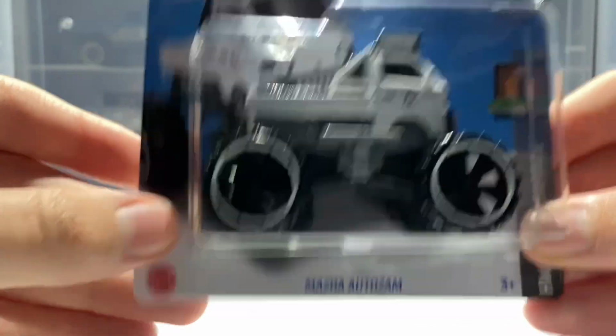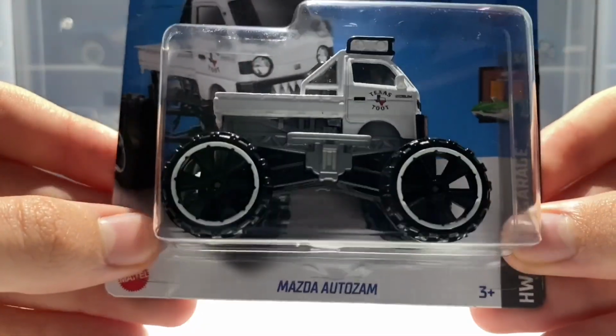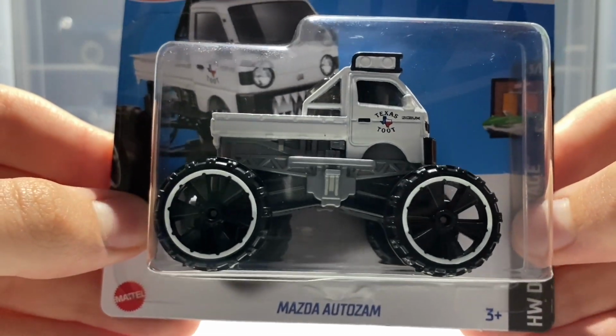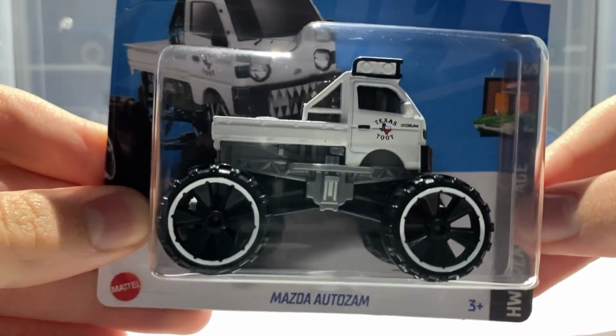But there you go. This casting is really cool and unique. It's nice to see such a huge casting in the main line, even though I don't know where I'm going to store this thing. But yeah, the Hot Wheels team have executed this fantastically. And yeah, really awesome new casting. But anyways, on to the next car.